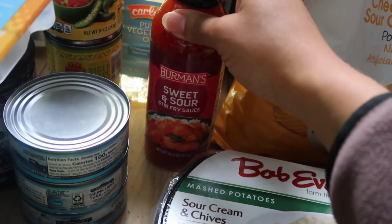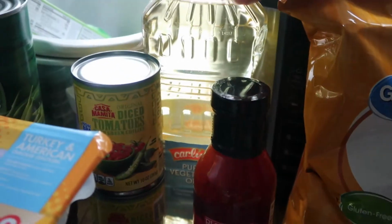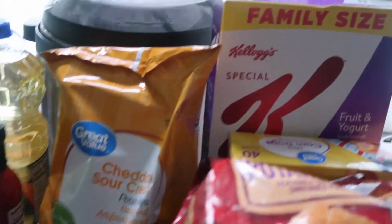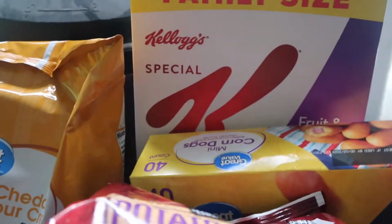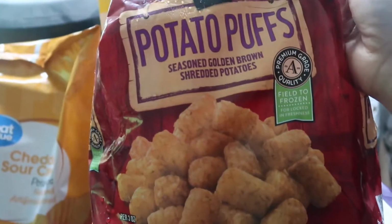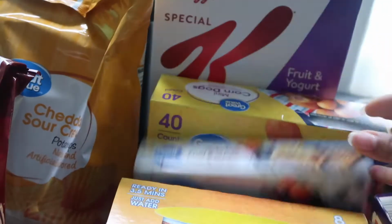Super easy, super quick. Right here, I got some sweet and sour sauce, because as you'll see, I also got some egg rolls that I've been craving, chicken egg rolls. A thing of vegetable oil to fry the catfish nuggets in. Bag of sour cream and cheddar potato chips. And then here we have some Special K, the family size. I like the fruit and yogurt. These are actually my favorite cereal currently. Some mini chicken corn dogs for the kids. Some potato puffs or tater tots for the kids as well. Some fruit and grain mixed berry cereal bars for the kids as well.